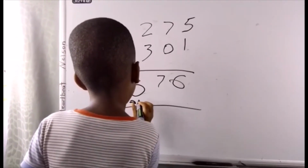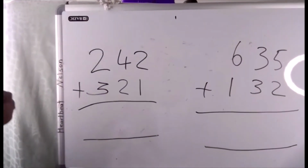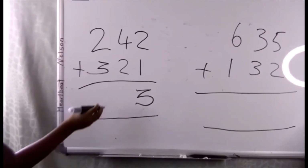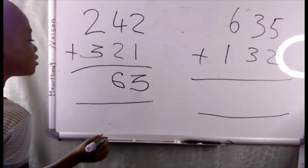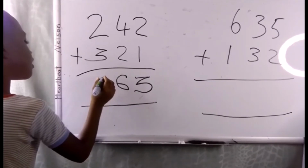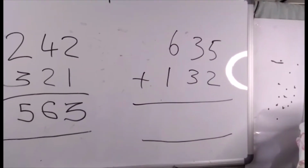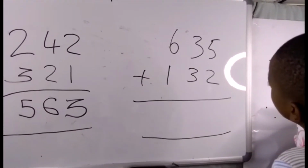Then you found the 1. 2 plus 1 is 3. 4 plus 2 is 6. 2 plus 3 is 5. Remember, start at the back. If you don't know, we continue.